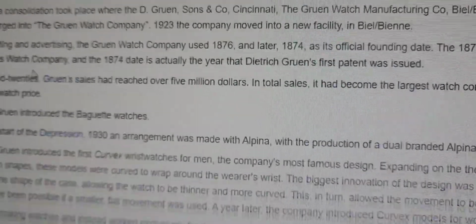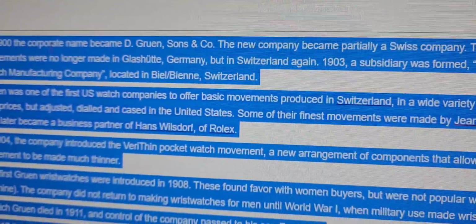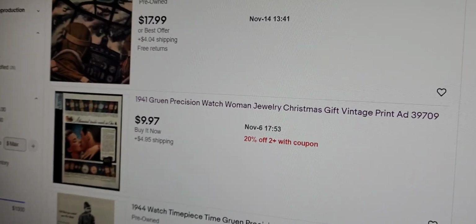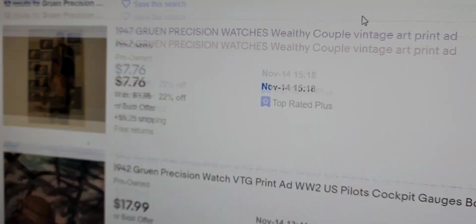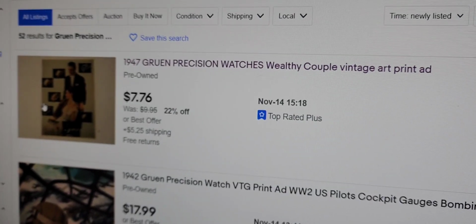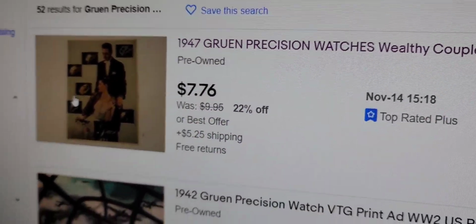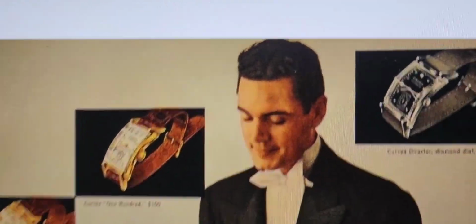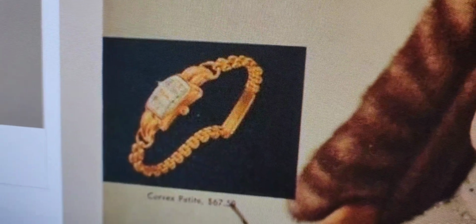Let's continue to go down the rabbit hole. I'm losing it. The Google rabbit hole. So the help of old ads can actually help you to date some of your things. So in 1947, we have a precision watch ad. Let's see if any of the watches in the ad actually matches up to mine. And what a handsome fellow. And let's see, do we see any bracelet watches? And we do. This one being sold for $67.50.